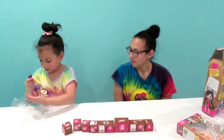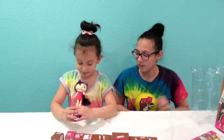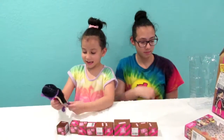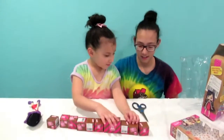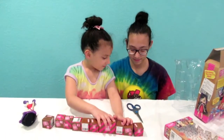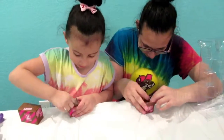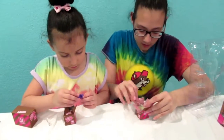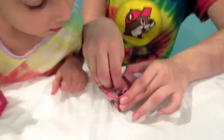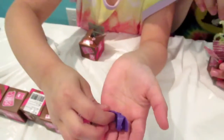Oh, I did it. Yay. Rip her out of the box. Oh, no. Okay. We have this. Now we're going to open the boxes. Have some scissors. So you can see it has a little packing. Look! Packaging. Look! I got a little shoe.